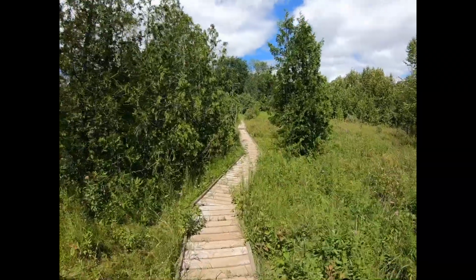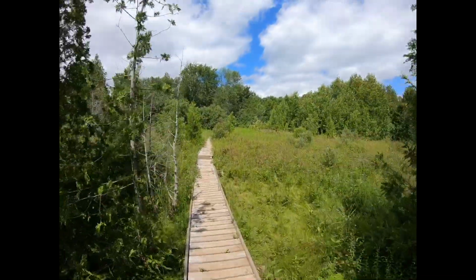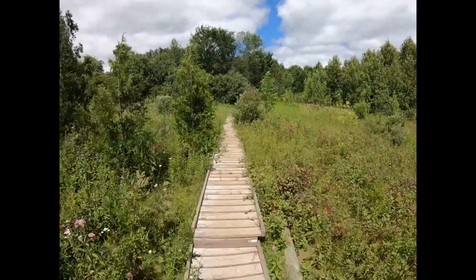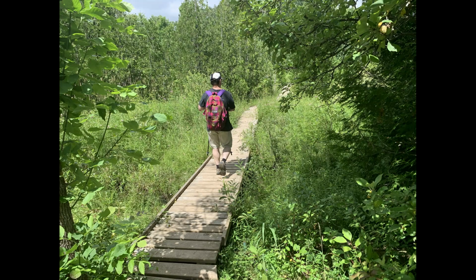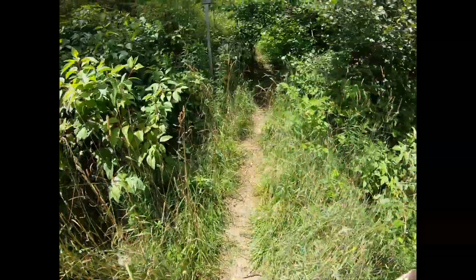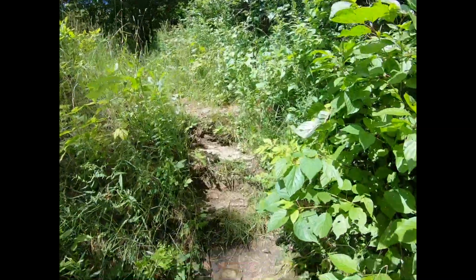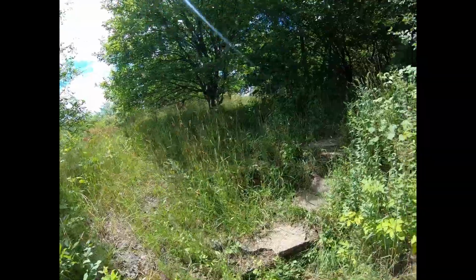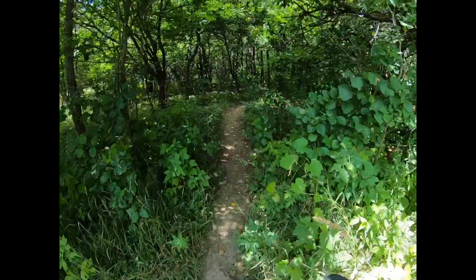I'll have to check the map and see where we are. So we don't have any idea where we are right now. There's not a lot of marking points on the map, so we'll read the instructions and see where we are. But we're getting close. One ugly section of trail. Bugs, climbs, narrow. This is ugly. Very. Oh, thank God. Back into the woods. Here we go.